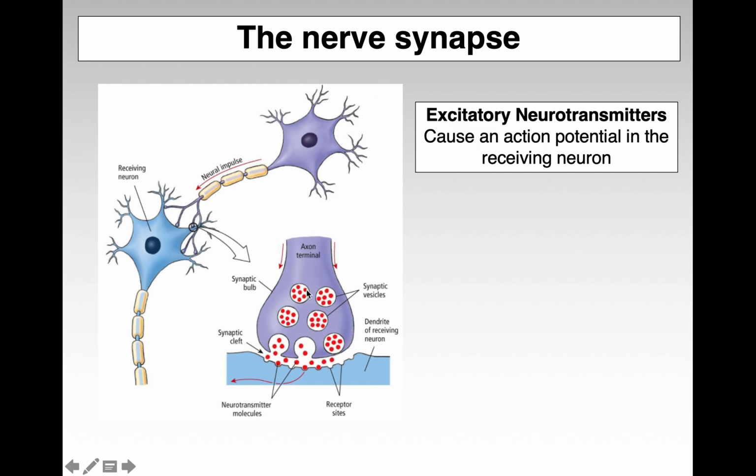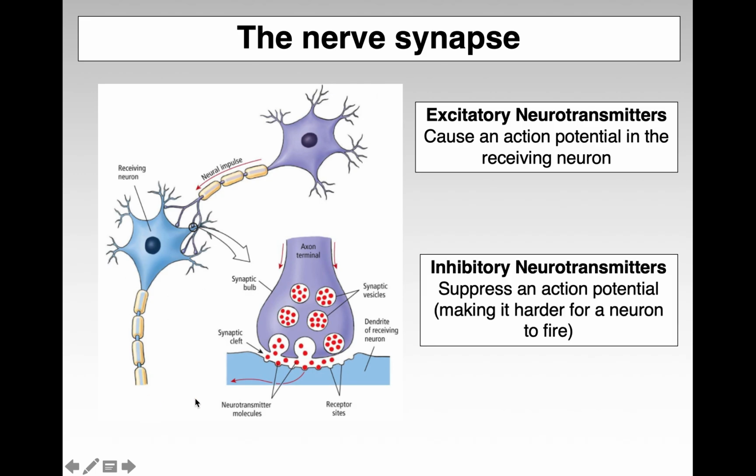So again, at the nerve synapse here, we're looking at a presynaptic cell sending an electrical current down to this synapse. This synapse is then going to have a chemical response. It's going to release a protein or another molecule onto the next cell. These responses can be excitatory, which means it's going to cause an action potential in this next cell. They can also be inhibitory, meaning they are going to suppress an action potential, making it harder to fire.